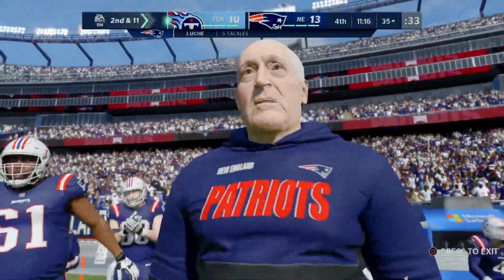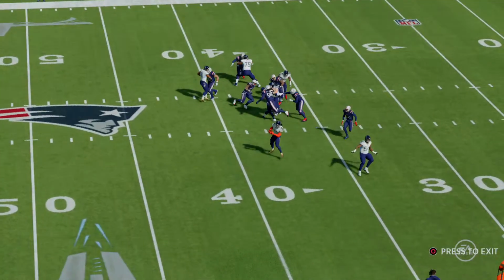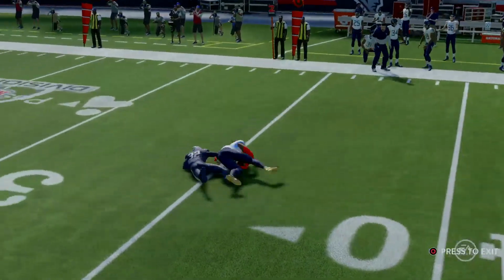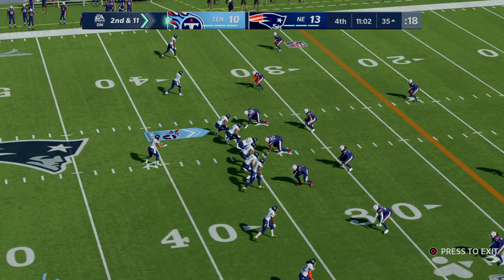Boy, how good has this defense been seemingly all game long? I really think right from the first snap, I think you're really onto something there. This passing game just can't get off the ground. And that play wound up for negative yardage, so here's second and 11.